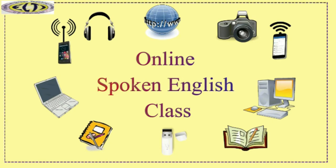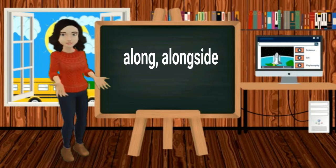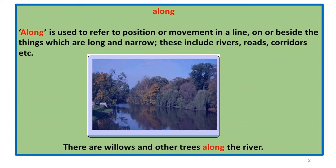In this module, we shall learn about the prepositions along and alongside. The preposition along is used to refer to position or movement in a line on or beside the things which are long and narrow. These include rivers, roads, corridors, etc. Take a look at the picture.